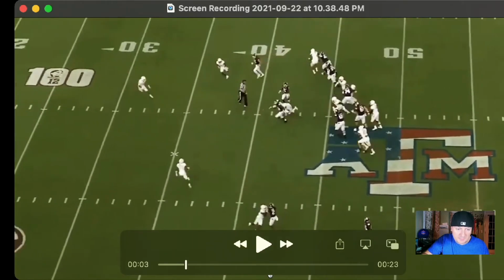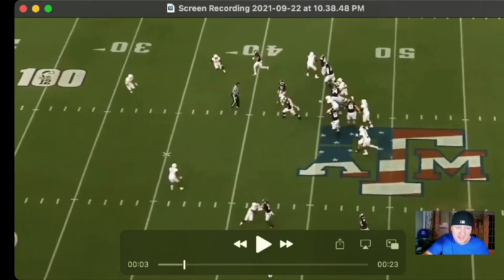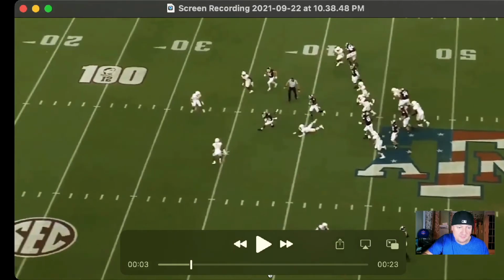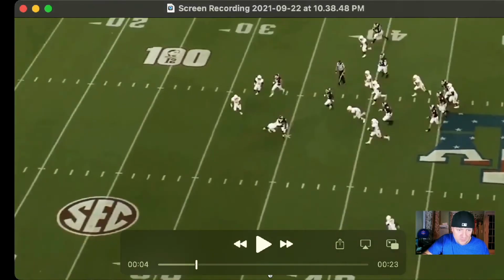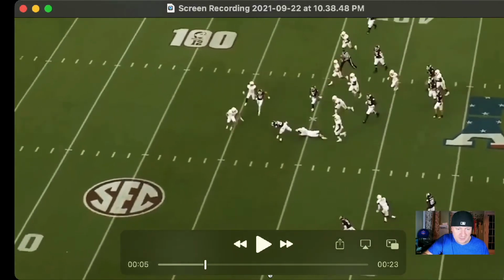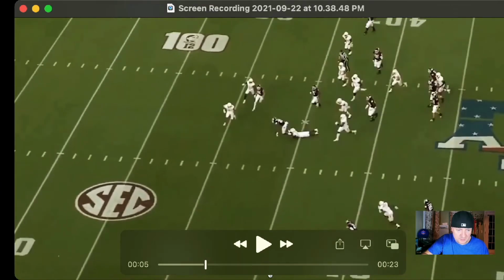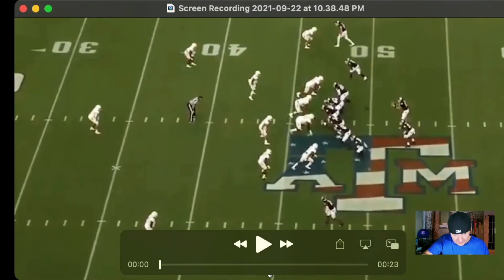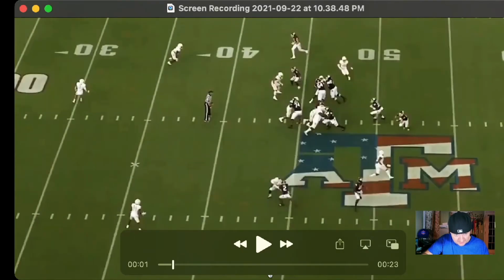Now we got a linebacker peeling off. That linebacker's diving for a chance and it does not happen. Runs by him. Look at him running the circle here. Cuts out. Gets tripped up a little bit and goes down. The money on this play is just his approach to the line of scrimmage. Good hole here. Good hole here. Good crease. Reads it.